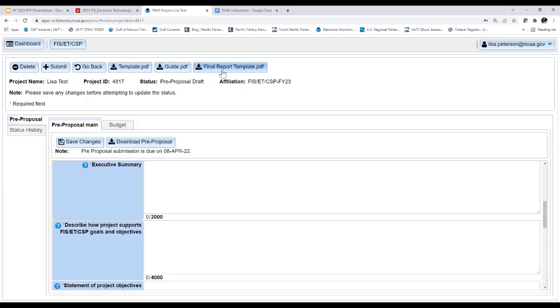I also want to draw your attention up here to these buttons. So this button is a template PDF, so it will show both the pre-proposal and full proposal templates in a PDF, as well as links to the Google document form of the templates. The guide is a link to the guidance document, which again everyone should read. And then if your project is funded, at the conclusion of your project, again, we expect a final report, and this is a PDF of the final report template.